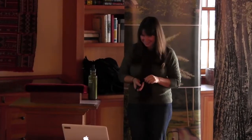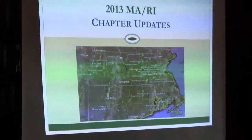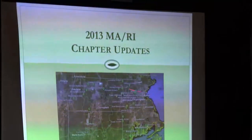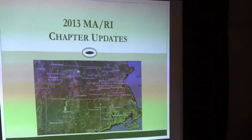All right. Well, so I'm going to transition out of the Mass Rhode Island chapter and tell you a little bit more detail about what was going on down here this year. This is actually a map of all of our orchards, and I apologize, it hasn't been updated in a couple years, so there might be a few missing sites.